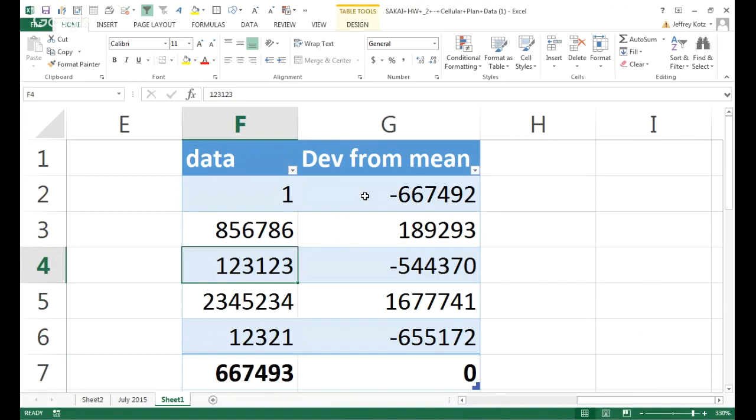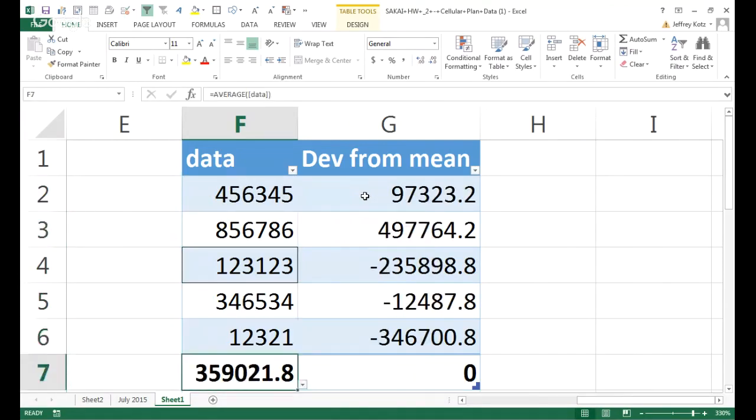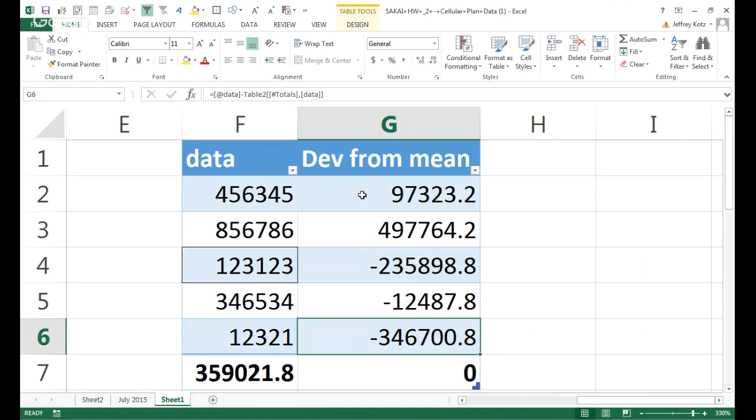Given the fact that I was just mashing my fingers in the data column, and we still ended up with the sum of the deviations from the mean equal to 0, indicates to me that it's probably going to always be true. And not only is that a pretty good indication, it is an identity. Yeah, it's always true. That's what the mean does. That's how we define the mean, it's the value for which the sum of the deviations equals 0.